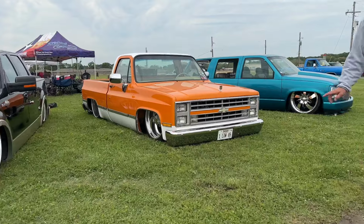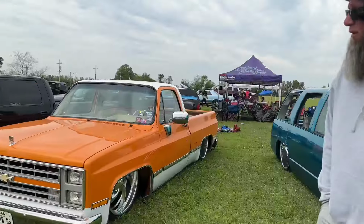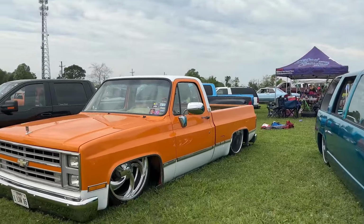This is a 1985 C10, lowered. I love the two-tone color on this thing. This orange and white works amazing together. And look, just from here, you can't even see the face of the wheel on the back. All you see is lip.